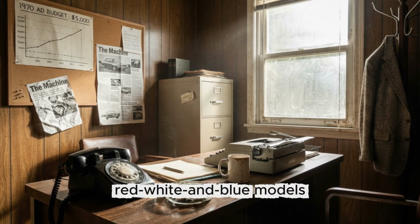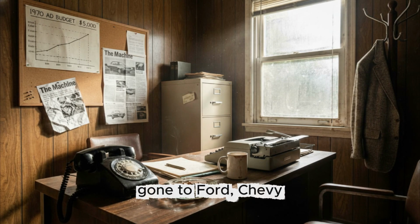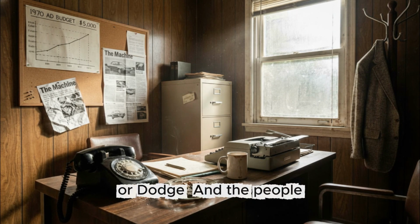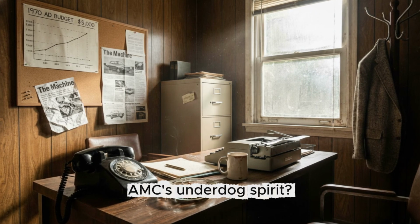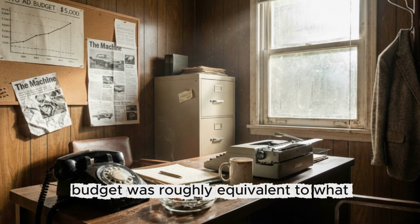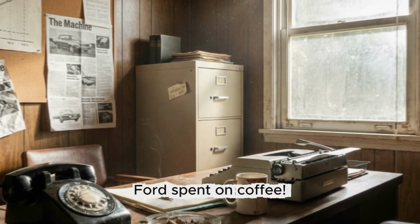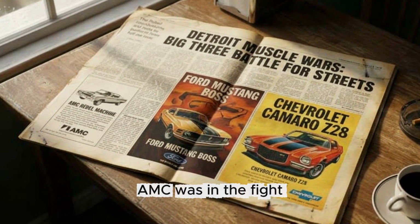Dealers couldn't move the red, white, and blue models. Buyers who wanted performance had already gone to Ford, Chevy, or Dodge. And the people who would have appreciated AMC's underdog spirit, they'd never heard of the Rebel Machine because AMC's marketing budget was roughly equivalent to what Ford spent on coffee. And here's the brutal truth about why nobody even noticed AMC was in the fight.